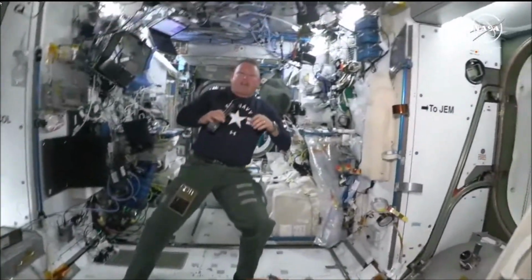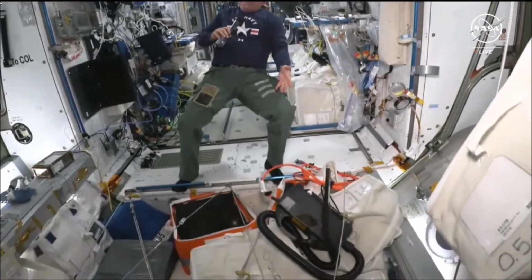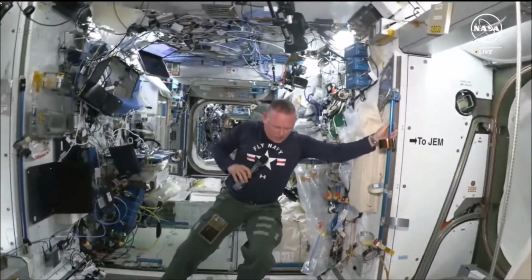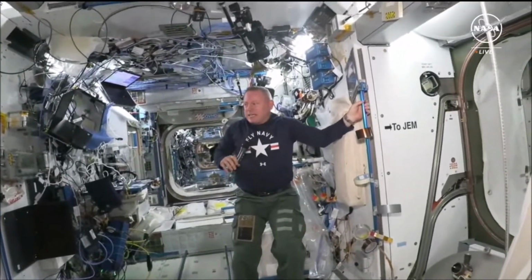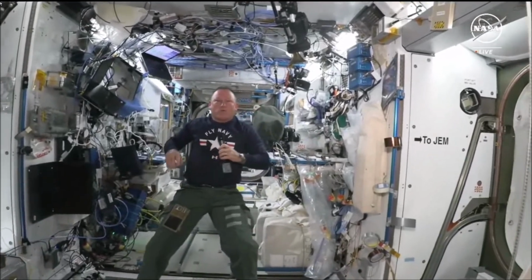So this is Saturday. As you see a vacuum cleaner here, like most people clean their homes, we have to clean the space station as well. So we've been scurrying around. A lot of the crew has been doing various things, vacuuming and taking care of stuff. And when it's all completed, of course, all this will be put away and be ready for the work week.